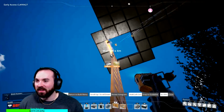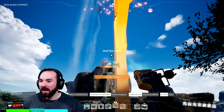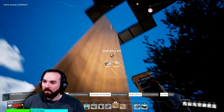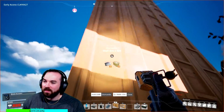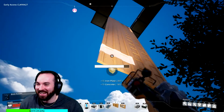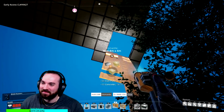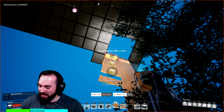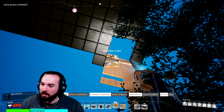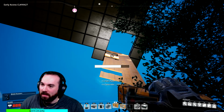Oh, can I build? Can I not do this from underneath? It seems like I might be able to as well. Yeah, you can fast build underneath a little bit. It's a little more challenging, but it works. Never mind. Don't do what I just did. I placed it backwards. You can't see the top one. Kill it. Kill it. Oop, not that. Don't want to kill that. Kill that.